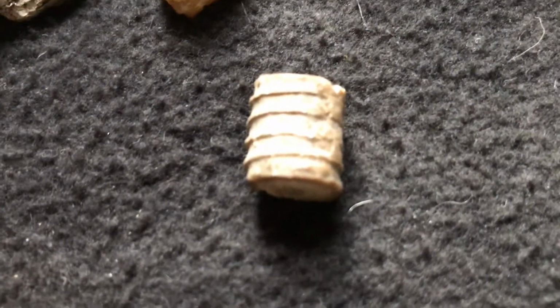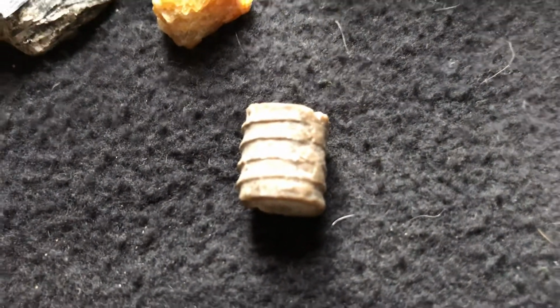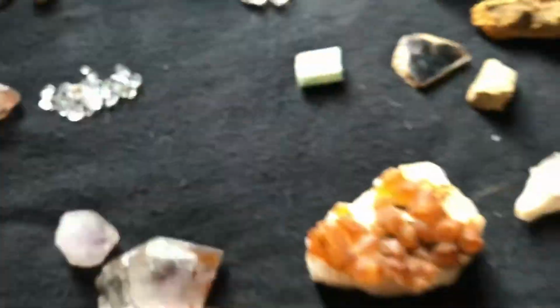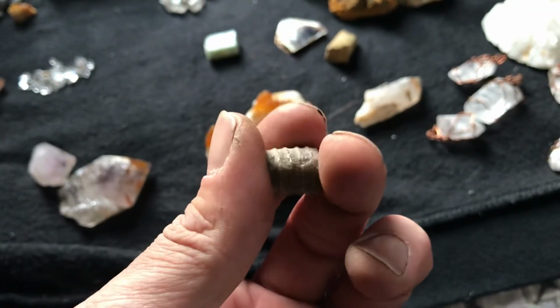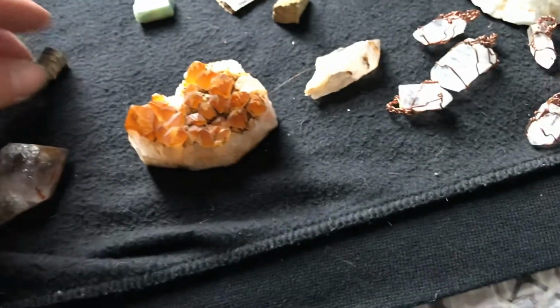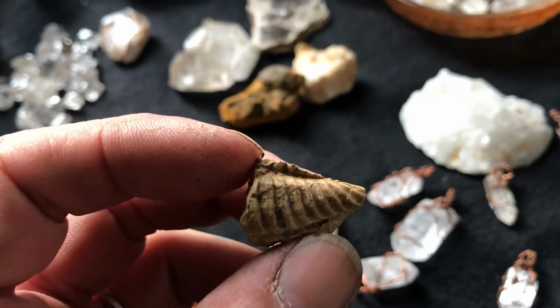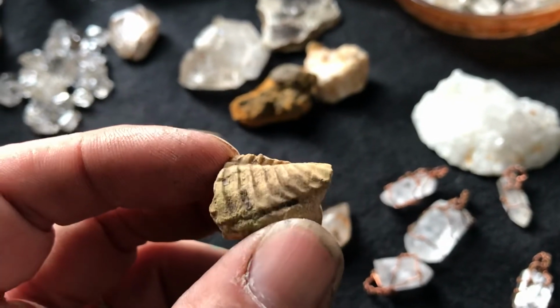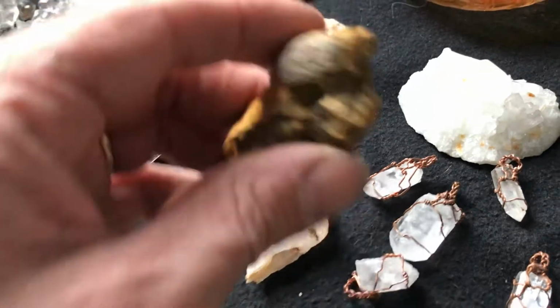Unfortunately, my collection right now is down at our other house. But we find a lot of sea lilies. I've been getting into some ammonites, gastropods, trilobites. I think I have a little piece of a trilobite tail that I just found laying on a table somewhere to show you. But yeah, we'll get into some neat stuff there.